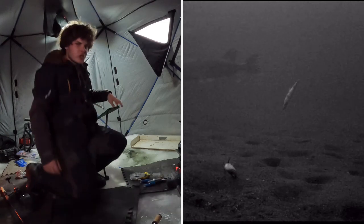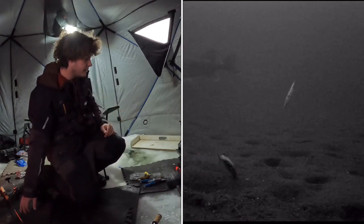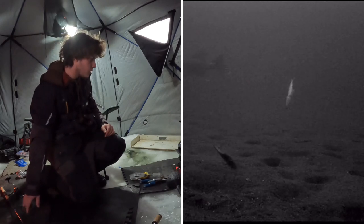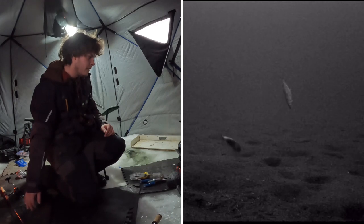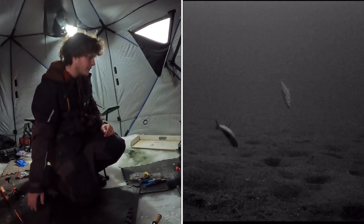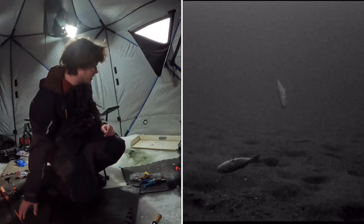Okay, I'm not sure if that lightened the room at all. I'm hoping it did. I think these fish are finally going to somewhat cruise away. I cannot believe that I didn't hook one of those fish. I should have been on that tip up, my second line, just instantly. Okay, the pike's coming back.